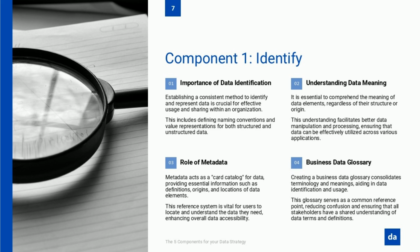In an orchestra, identifying your musicians is crucial. You need to know who's playing the violin, who's on the timpani, and where the trumpets are seated. In the same way, identifying your data is about understanding what you have. It's the process of uncovering and labeling your data assets so you know exactly what's in your system and how it can be used. This means establishing a consistent method to represent your data. Think of it as writing down the parts in the sheet music, organizing structured and unstructured data, defining conventions, and creating a language that everyone in your organization understands. Without this, your data remains a mystery and your team is left guessing.